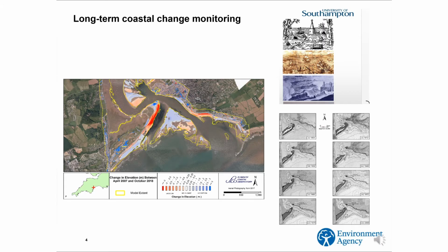For long-term coastal change monitoring, projects and adaptation, a long-term record is key. We are very fortunate we have a long-term record through our coastal monitoring programs around the country to record coastal change based on robust data collection techniques. But also the past is a very good indicator of the future, so long-term historical records are also a very good indicator. And examples here on the screen just give that confidence that change has happened before and it could happen again, and we use that to help define baselines and scenarios for future planning.